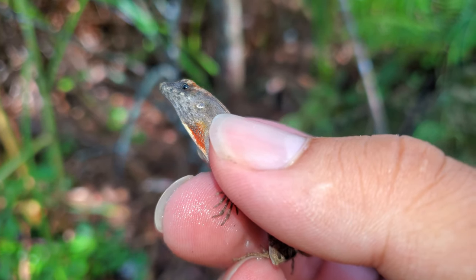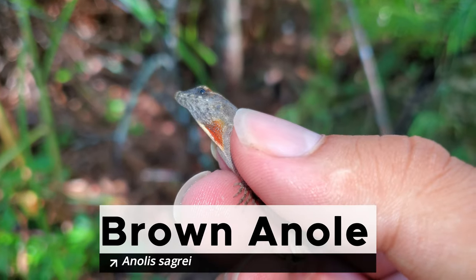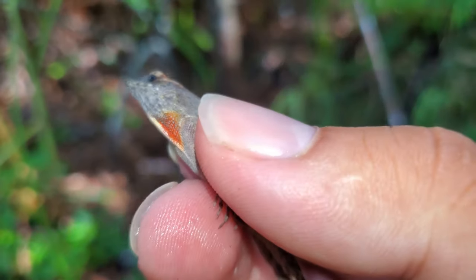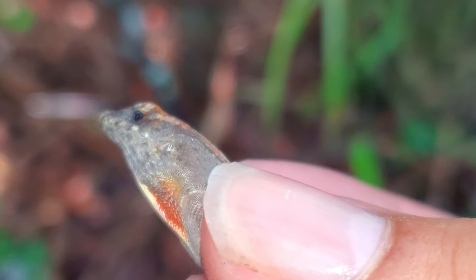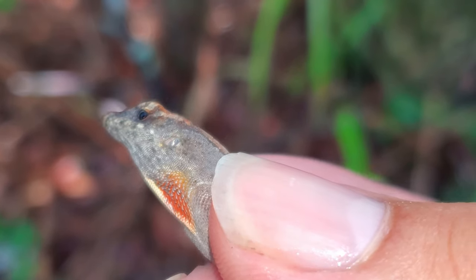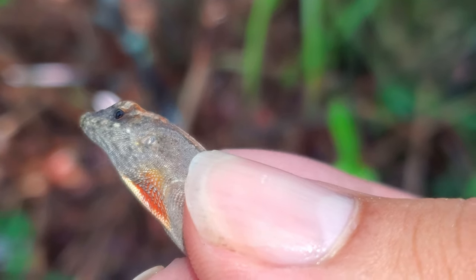All right, I just caught this anole. You can tell it's a male because of the red fanning. I think this is a brown anole. Get a better look right there, zoom in a bit. Yeah. Unfortunately, this guy threw his tail. But we're going to let him go now, and we're going to just keep on going and see what else we can find.